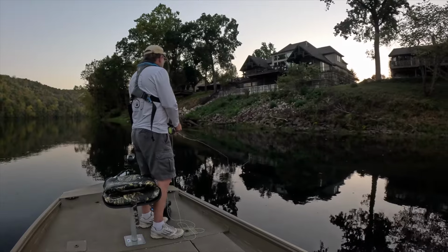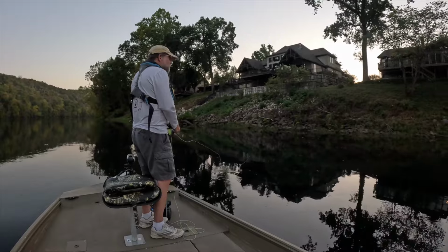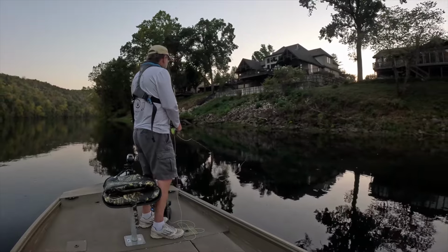This is kind of what happened last time I fished this bank. I did real good at that top end, but for some reason I kind of run out of fish.